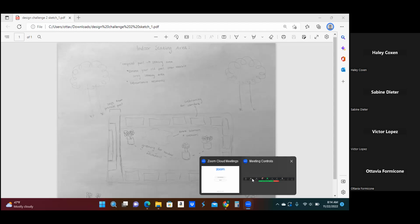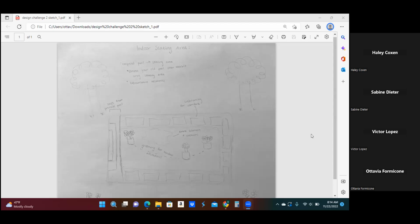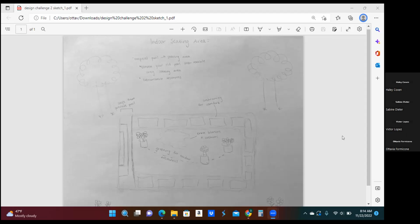Anyways, what else are we talking about? Let me see. I think just why we chose this one specifically. Because I think yours is the most detailed and gives a lot of explanation compared to everyone else's. And what was the process behind your sketch? Why did you decide on a pool, and how did that design process go?